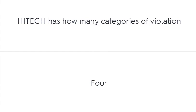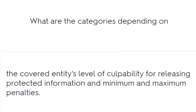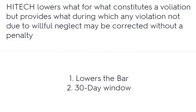HITECH has how many categories of violation? Four. What are the categories depending on the covered entity's level of culpability for releasing protected information, and minimum and maximum penalties? HITECH lowers what for what constitutes a violation, but provides what during which any violation not due to willful neglect may be corrected without a penalty? It lowers the bar, with a 30-day window.